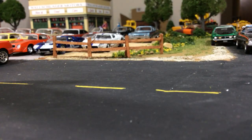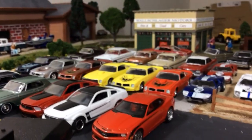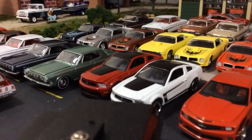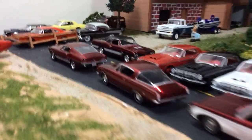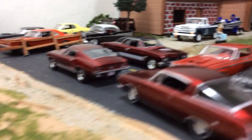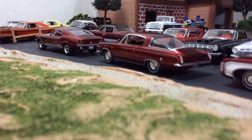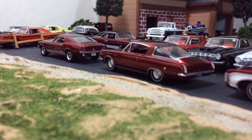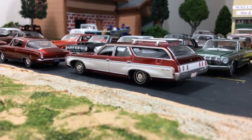So that's going to wrap it up. Now, I'm just going to do a glance over because we're creeping up here on 40 minutes. So here we have the Ultra Reds that showed up to the party with the Buick. Got the Mustang, got the Cuda, and the Kingswood Estate.